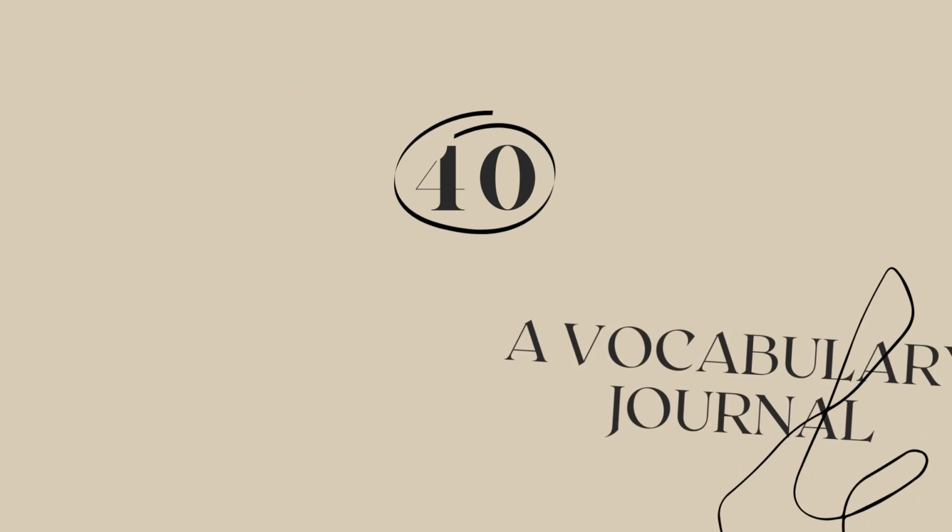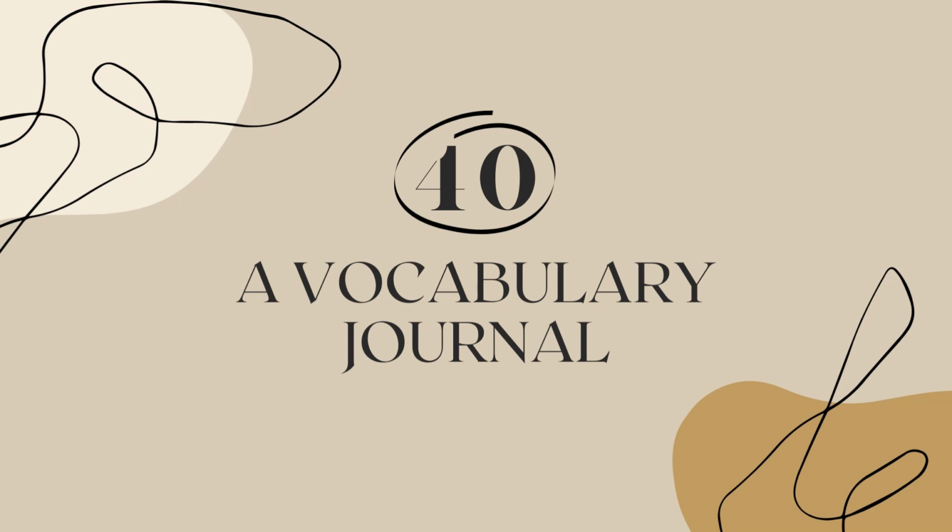Number 40, a vocabulary journal. If you're trying to improve your vocabulary in your mother tongue, having a journal to write down every word you hear or read that is new to you, along with its definition, goes a long way in helping you to remember those new words.